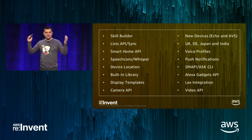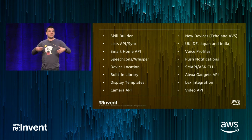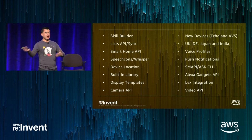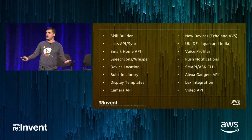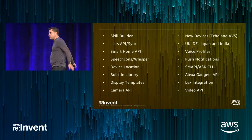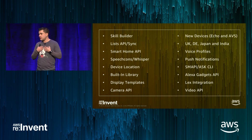And then the ability to play video. So some of you may have already seen this, like if you're a Dish customer, the ability to control your TV, to select a certain channel, or if you've got a Fire TV and you have an Echo in your home, you may not know this today, but if you talk to your Echo, you can control your Fire TV. So all of that is happening through a video API, and those are just some of the things that we've launched based on all of your feedback over the past year.